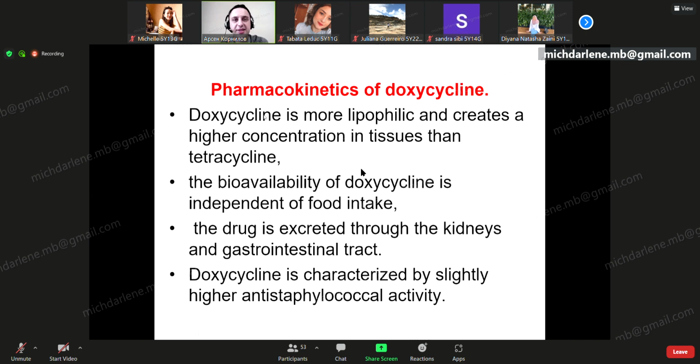Doxycycline has some pharmacokinetic specifics. It is more lipophilic than the first generation. It means better concentrations in tissues than the first generation. That is why doxycycline is more popular than the first generation. It has good bioavailability, so you can use it orally in pills. This drug has both pathways of elimination, I mean kidney and GIT tract. So you can use it in patients with kidney disorders and with GIT disorders.